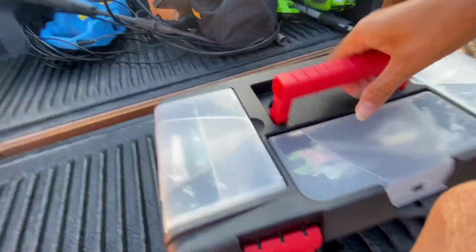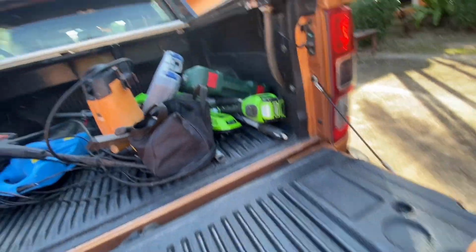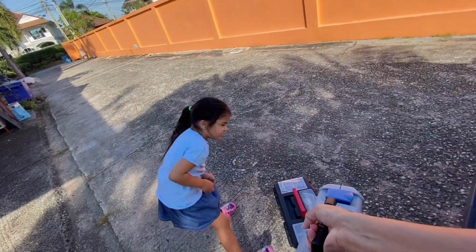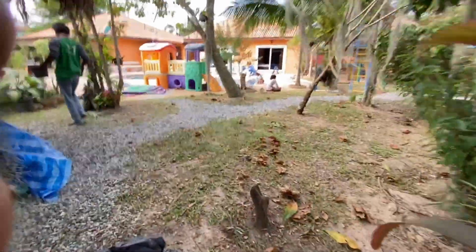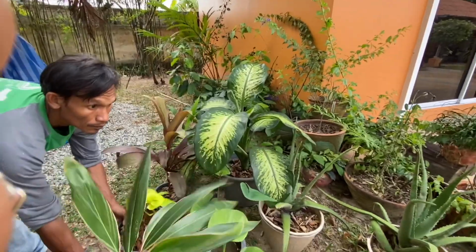Okay. Can you carry this inside? Yeah. But no. Which one do I like? The gray one. Gray. Okay. Move there so mommy can reach it. Get the gray. There you go. Here, put it here.